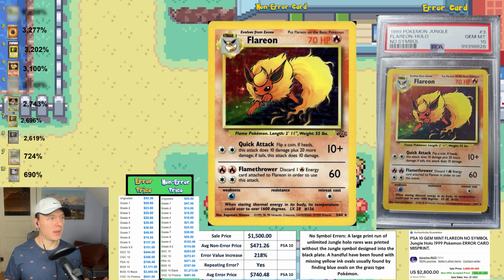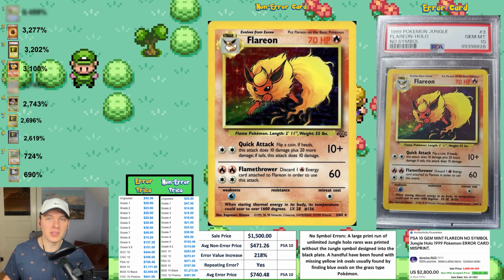It's hard to set a precedent for what the price actually is or supposed to be. So yes, a very cool one. I know no symbols are kind of prevalent out there, but when you get to talk about PSA 10s, especially ones selling for this much, that's always fun.